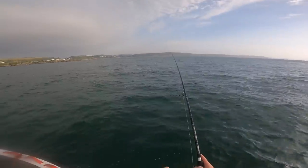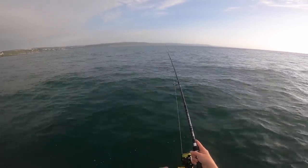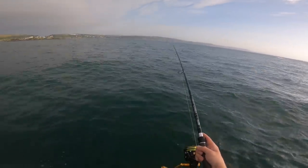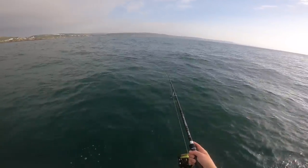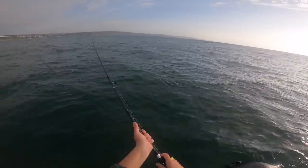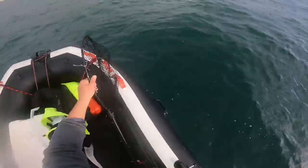I knew, because I know it's a bigger fish, I can feel it's heavier. It just hadn't gone on the runs that I was expecting it to earlier. So I knew it would have a bit of energy when it came into the boat here. It's a lovely looking fish there. Probably going to try and go on another run. I'm just going to let it tire itself out a bit, so when I get it in close to the boat, it's not going crazy, and I can just slip it in the net.